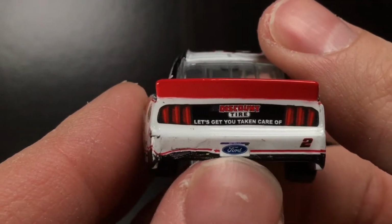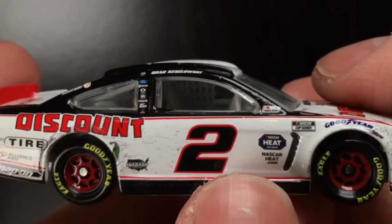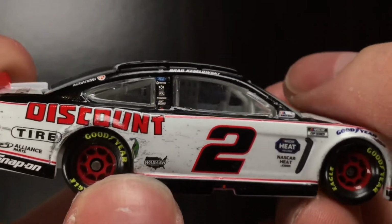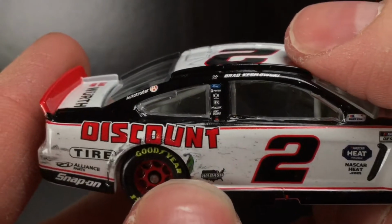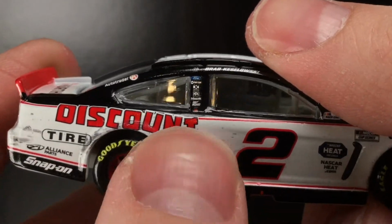Very, very nice stuff. I got the Ford license plate number 2. Red spoiler. I like that. And there's even more damage over here to the right side of this race car. So you got some green right here. I don't know if that's like a piece of the tire cording or something getting stuck there.